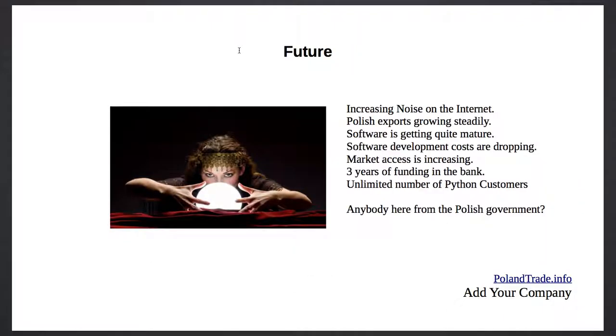What does the future hold? Well, there's increasing noise on the web. You go to a marketing conference, they're all just basically trying to generate as much noise as they can. Polish exports are going to continue to grow, so clearly this kind of directory of Polish exporting product and service companies is most needed. The software is getting quite mature, much more stable. Software development costs are dropping. Software development speed is increasing.